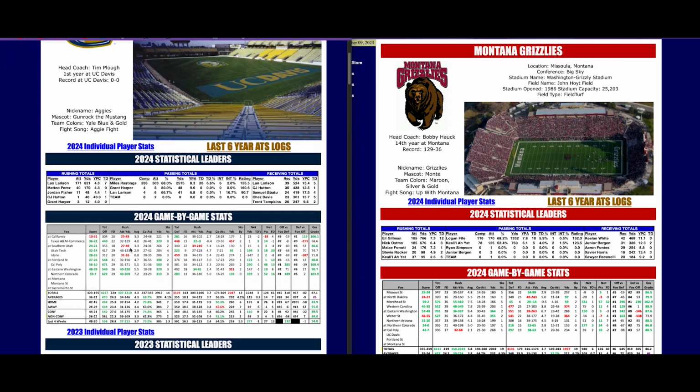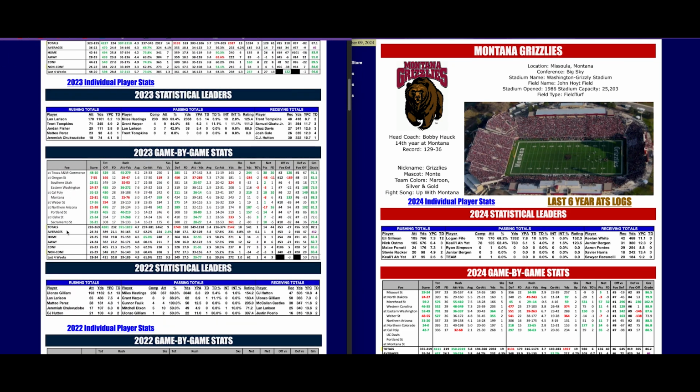Now, he says that UC Davis is out for revenge. All right, let's take a look at last year. They played Montana and lost 31-23. Looks like they had the yardage edge and the first down edge in the game, too. So that was not a bad loss. They lost at home 31-23.